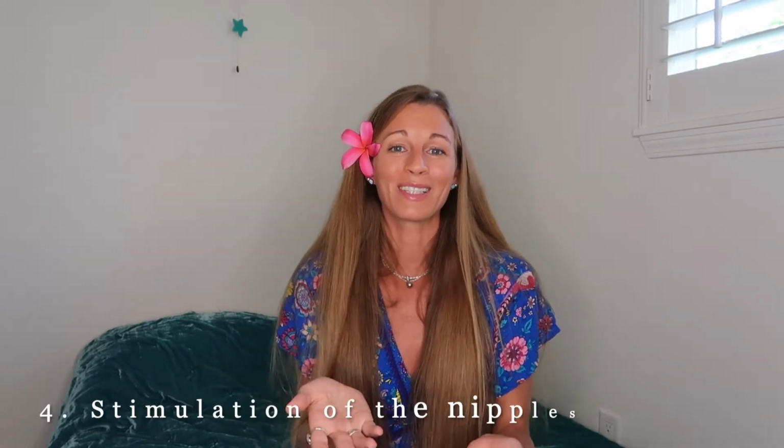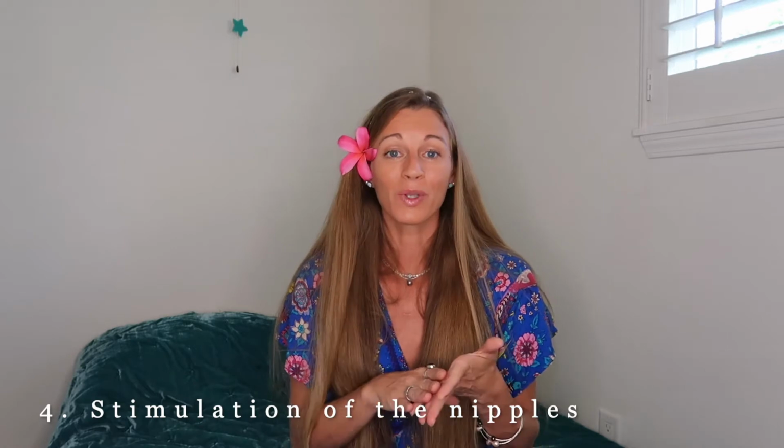Number 4, stimulation of the nipples. This one was recommended by my midwife when I was overdue with Sindel, and this one is backed by scientific research. It's known to release the hormone oxytocin in the body, which is known to help cause contractions of the uterus. And that hormone also plays a role in the bonding between a parent and a child.